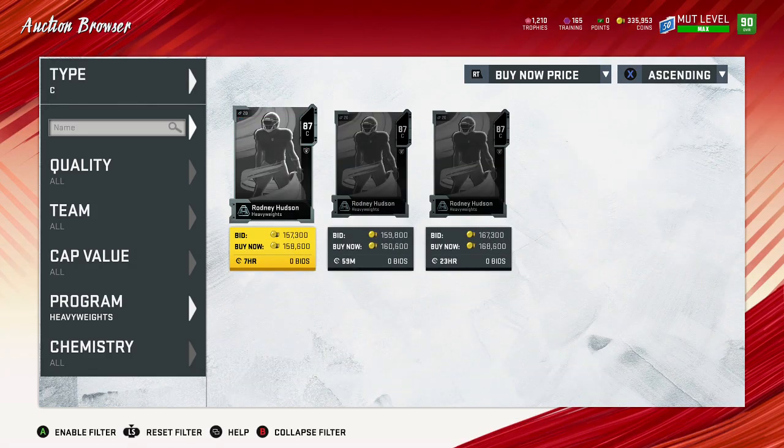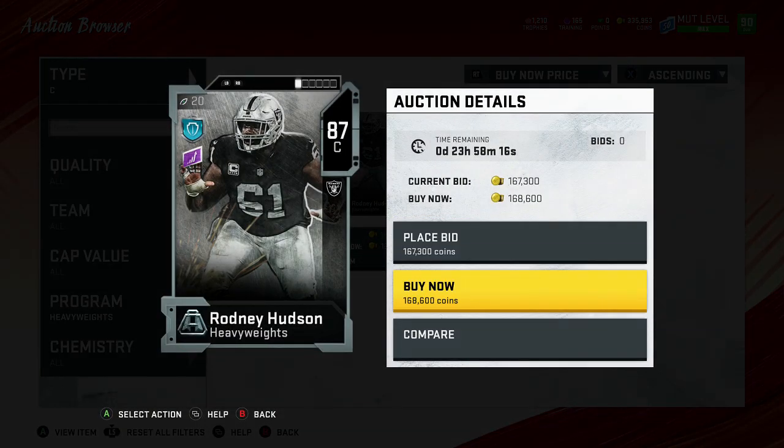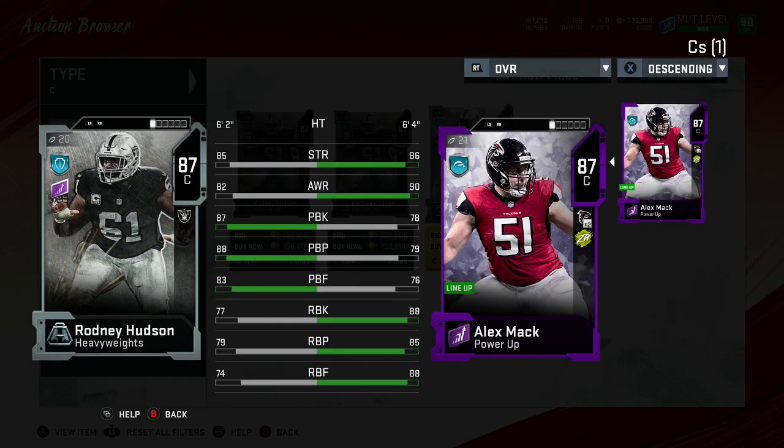Now, let's talk about one of the biggest scammers in the history of Ultimate Team, Rodney Hudson. Rodney Hudson is an 87 overall. He does have a power-up, and he is a pass protection style offensive lineman. You take a look, and his pass blocking is extremely great at 87. The power-up is 88. If any of you guys have Go Deep maxed out, I think that's +2 pass blocking, which will bring that up to 90. He's phenomenal. Run blocking is slacking, though.